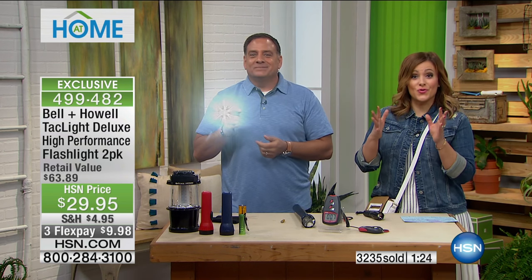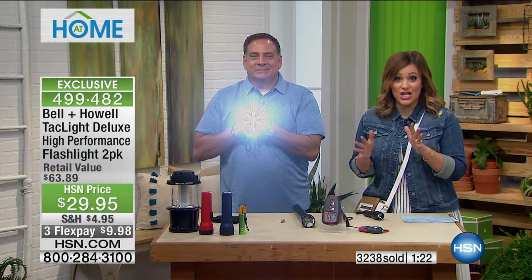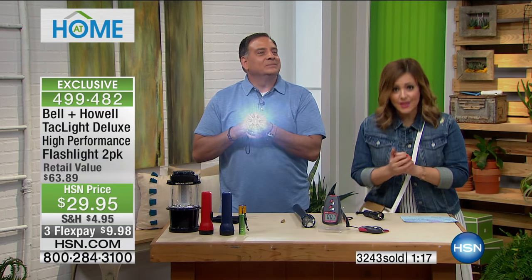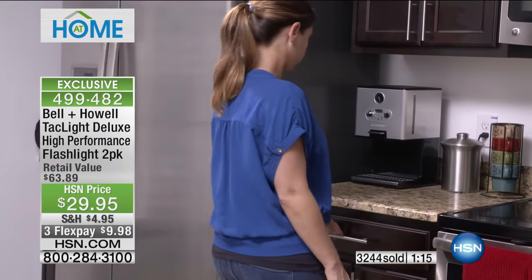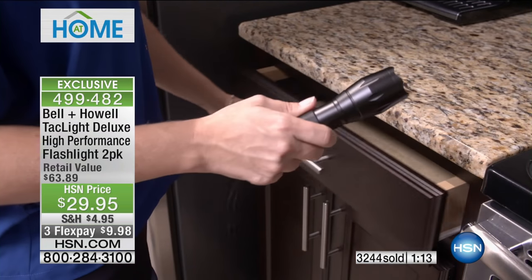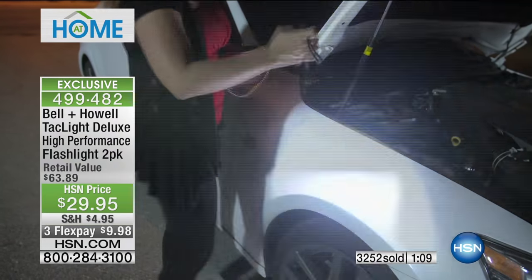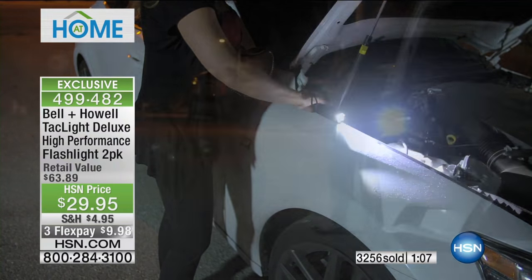I do have to warn you, this is an absolute opportunity buy. Normally in retail, this is over $60, $63 and change to be exact. Only here at HSN are you getting this two-pack for less than $30. Only here at HSN do you get the opportunity to bring it home at $9.98 on Flex. Isn't that amazing? Only here at HSN are you getting the deluxe two-pack with the holsters.